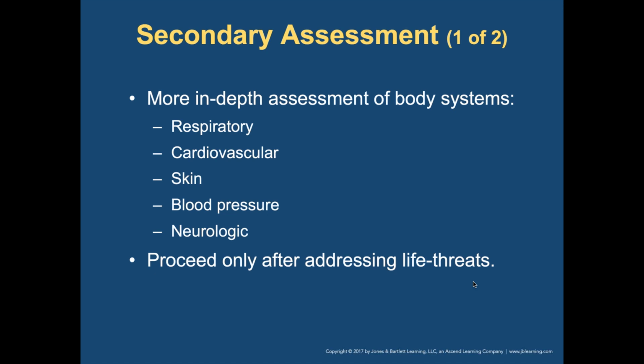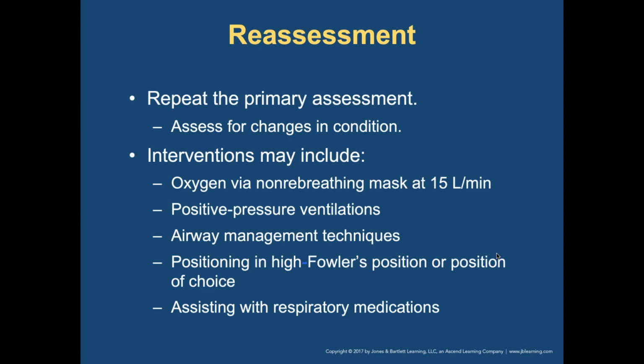Right here at the bottom, proceed only after identifying life threats. I already said that. So don't go into your secondary assessment until you have addressed everything that you can on the primary. I am watching the clock. We're going to go until straight up 8 o'clock.